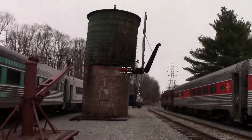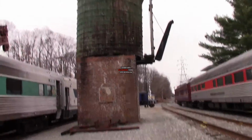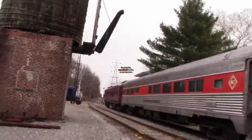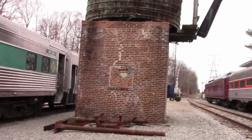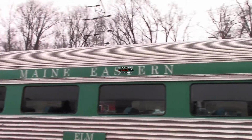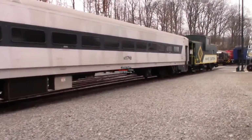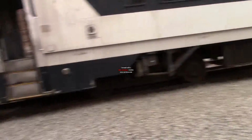Here's the old water tower, once used by Morristown & Erie and later Morris County Central until 1977. So I would think pretty much these cars are, like I said, great cars. Hopefully they can remove the Maine Eastern logo and put Morristown & Erie on the cars as well. That's in their caboose. Hopefully this caboose can be used by the Morristown & Erie for their caboose hop ride. And I'm just going to go back inside this coach once again.